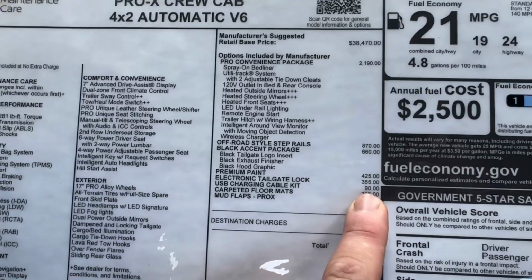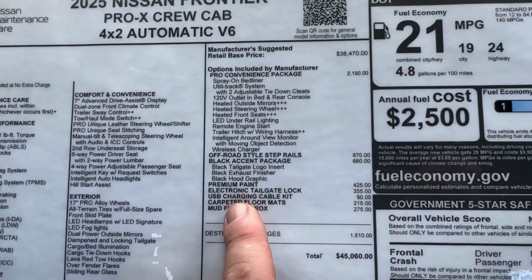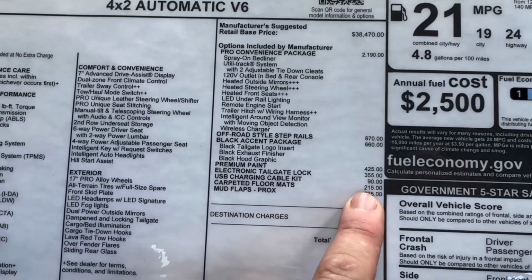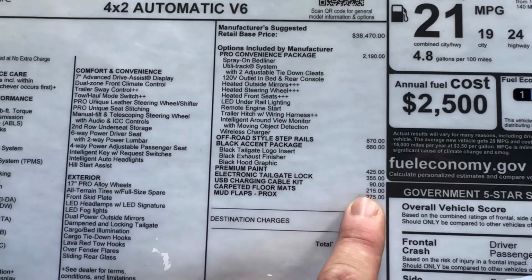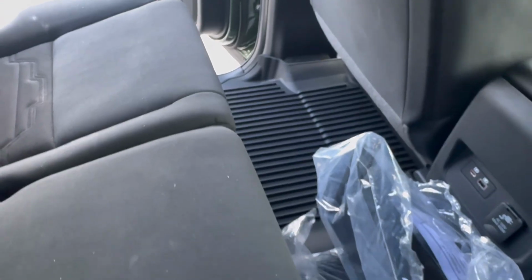I didn't see one without it, and that just means when you lock the vehicle, the tailgate will lock. USB charging kit cable, which is kind of a joke. I didn't realize that I had to pay $90 for that, and it's in the glove box. Carpeted floor mats. I don't know if I got them to throw in the rubber floor mats, but it was where my negotiating tools.